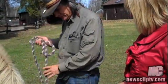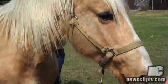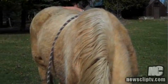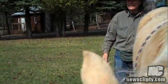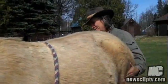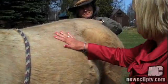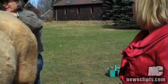The back end of a horse is the business end, where they will kick if you're startled, or if Natasha didn't know I was here and I suddenly moved here, then she could kick. But knowing I'm here and I know the horse, so I know that she would never do that. Stand right behind it. Well, that's very interesting, Richard. Yeah. So whenever you're moving around a horse, you always want to put one hand on her back end so she knows you're there.